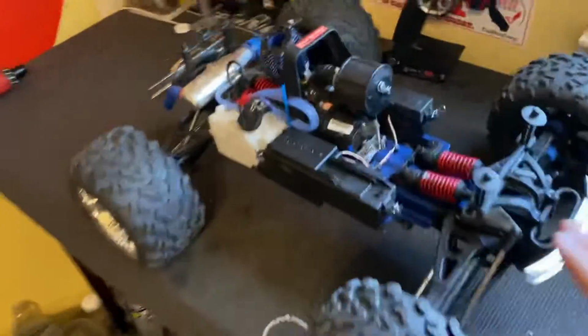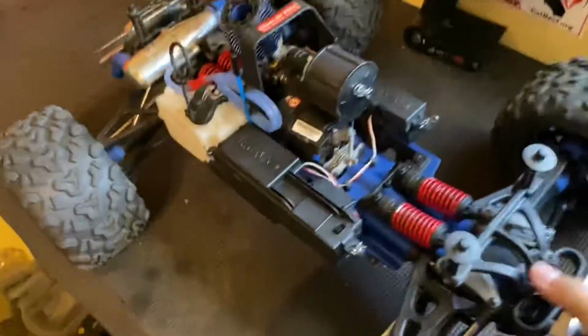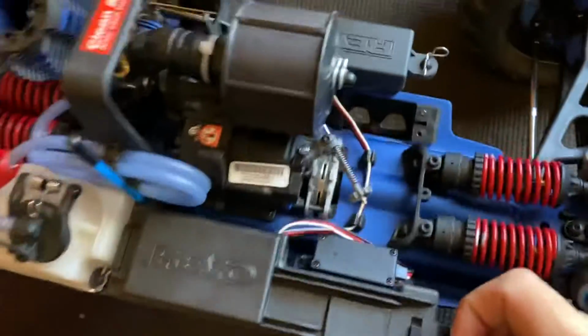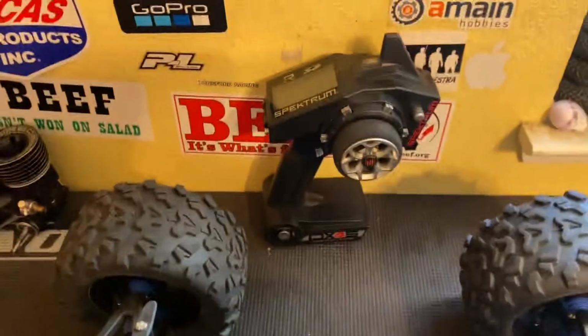And the final truck is the Revo. This thing runs great. I just worked on it, took my reverse out and stuff, put new servos in, also changed out my receiver, put my Spektrum radio in there.